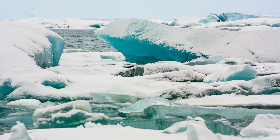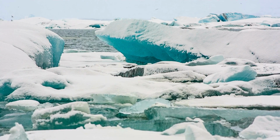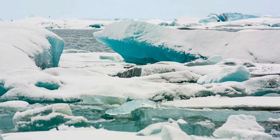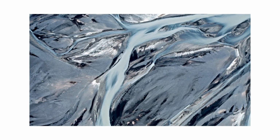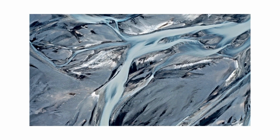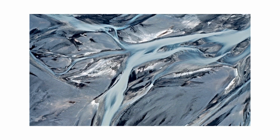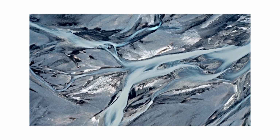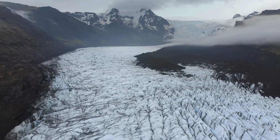Vatnajökull. In terms of area, it's the largest glacier in Europe. A vast ice cap covering about 8% of Iceland's territory. Its icy mantle spreads over mountains, valleys, and even reaches the ocean at some points. It has multiple glacier tongues that extend from its central mass to the valleys and lowlands below.